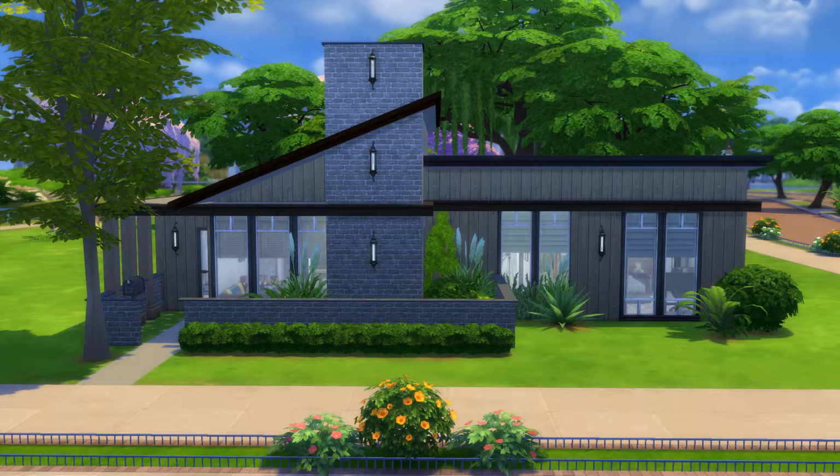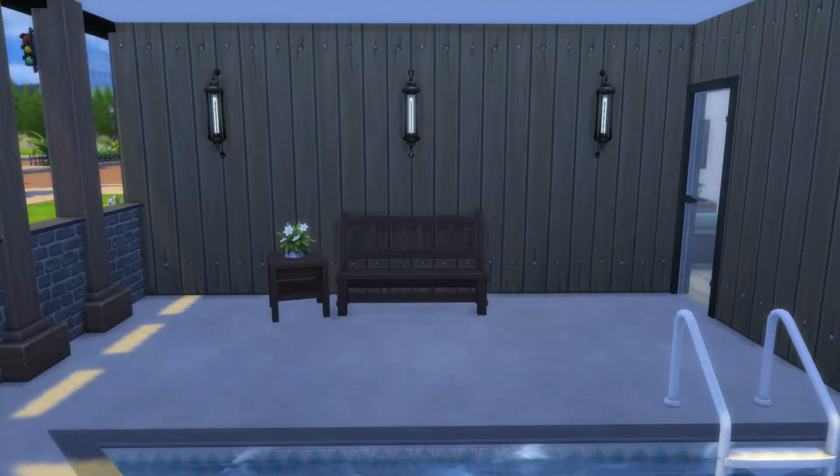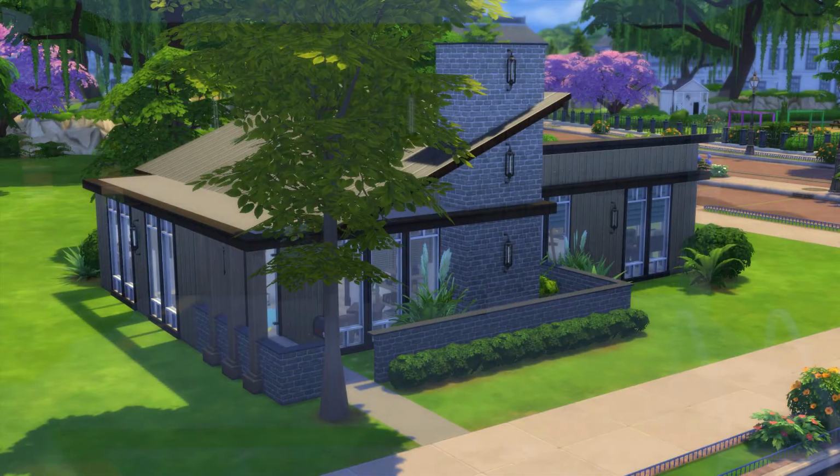So there you can see the outside from the front, but you've already seen the front. And here you can see I added a little bit more landscaping and a pool. And yeah, I really like this little seating area outside. I think it's just very pretty. And I really like how this house looks from the outside.